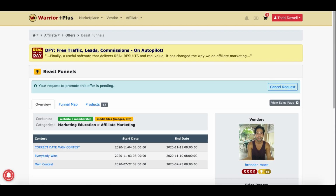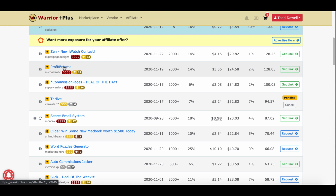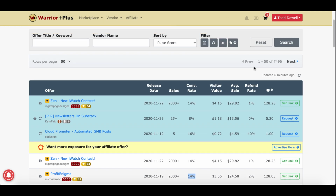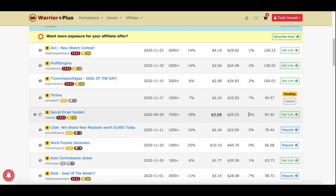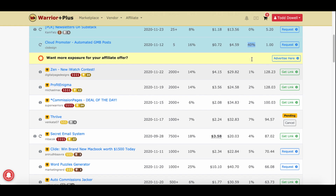Okay, because if you look right here and you see this offer that they have up here, if it's converting at 14%, guys, that's 100 visitors and 14 conversions within that. Okay, and so I also like to look for products that have a low refund rate as well. I definitely don't want to have products like this with a 40% refund rate. You want to have like 1%, 2%, 4%, or whatever. 4% is actually the highest I will go. 7% is extremely high for an offer.